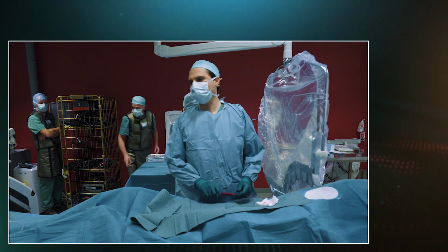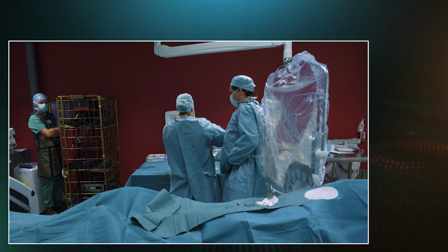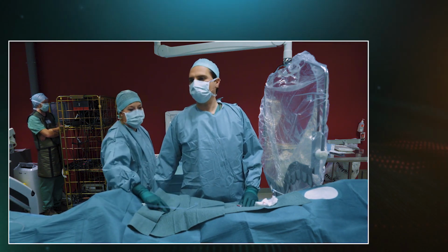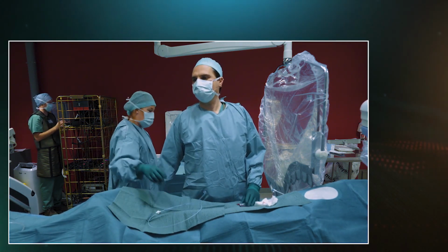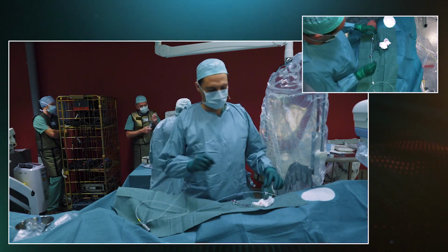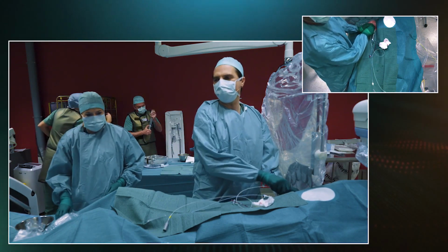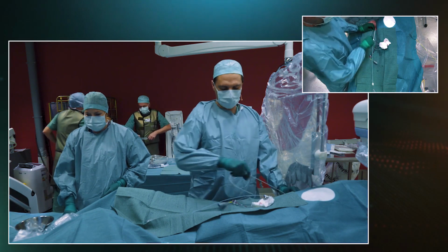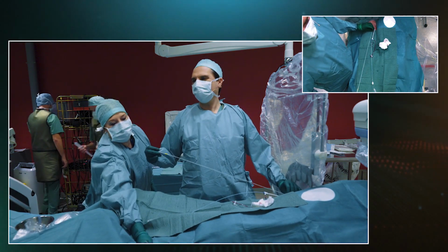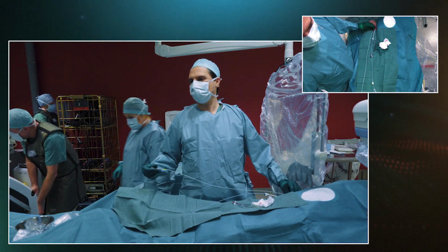We'll put a pigtail to perform a rotation angiography to make a 3D reconstruction of the left atrium. Meanwhile, I'm going to put our pacing catheter in the ventricle. It's the catheter we'll use for phrenic nerve pacing later, but at this point we're going to use it for ventricular pacing so we can make a nice acquisition during ventricular standstill.